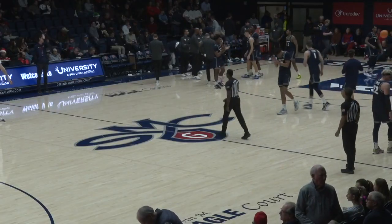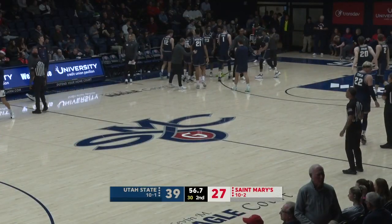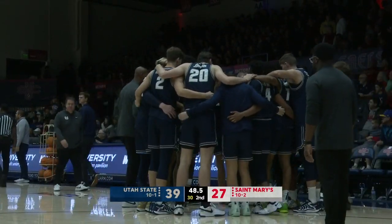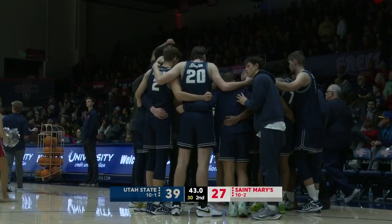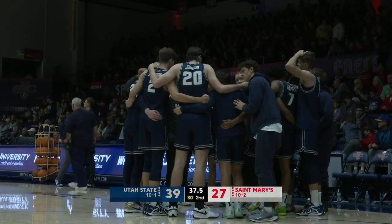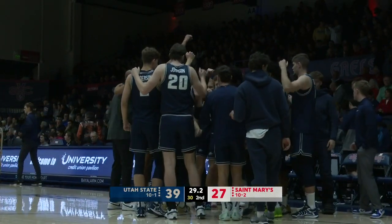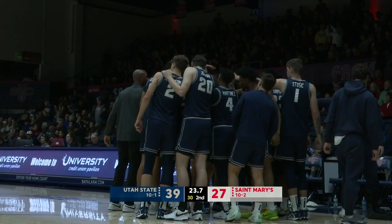Just about set for the second half here in Moraga. It's Utah State 39 and St. Mary's 27. It's just the second time this season that St. Mary's has trailed at halftime. The only other time that happened was just a little bit ago when St. Mary's played Boise State, 8 days ago on technically a neutral floor. But the Gales were able to force overtime in that game despite a halftime deficit. So they don't have a lot of experience trailing at halftime this season, but they were able to overcome that deficit, and they're trying to do the same thing here tonight at home in Moraga.